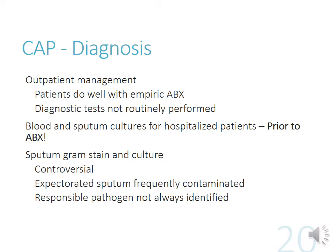Most of the time, if you're looking at sputum gram stains, they may not be super useful, especially if they have a lot of epithelial cells being seen there, because at that point, it's just kind of spit, right?